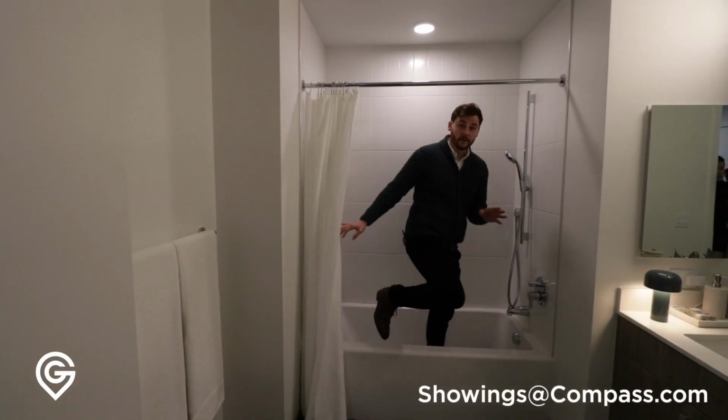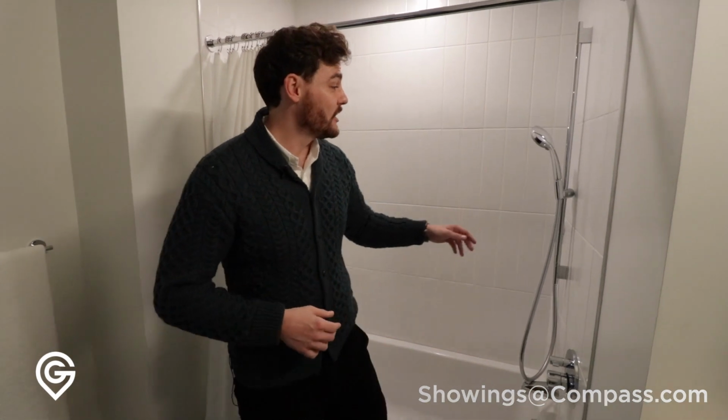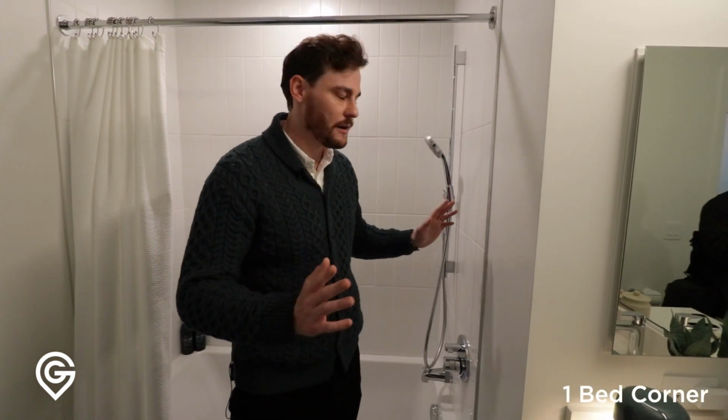So we've looked at the other units, and this is the first tub that we've seen. Always a good touch. It's interesting how they make these decisions. I always wonder, they did stand-up showers and everything else we saw. Now we're in a corner one bed I love, they're hard to find. And we have the hand shower, which I think should be everywhere. I'd rather have this than the standard shower set up in any shower, tub or stand-up, doesn't matter.